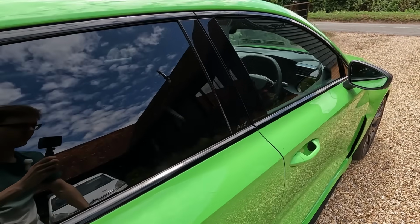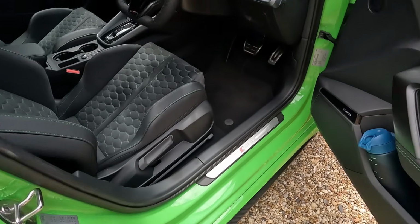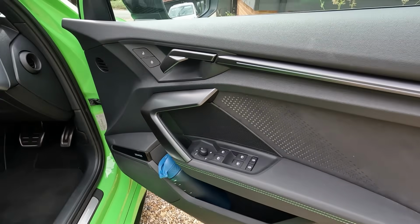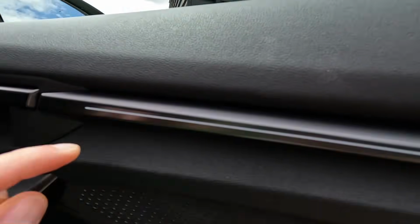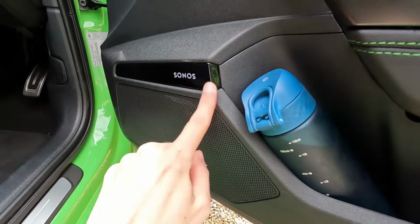Now we come to the piece de resistance. We open up the front doors. You get the RS kick sills there, RS3, those bucket seats. But let's just start on the door card. You've got the cool Alcantara suede with little perforations there. It's a little bit better touch feel than the rear here. I love the floating door handles. The buttons feel really good. It's on the sound system there.